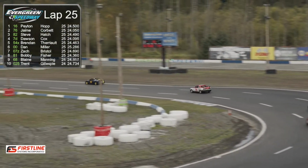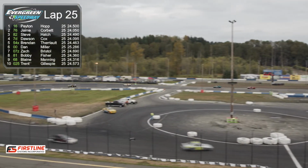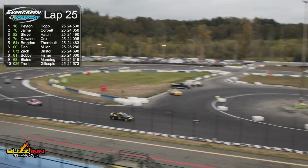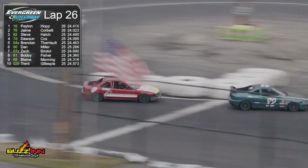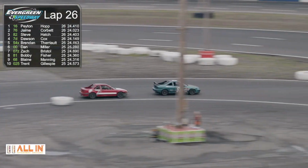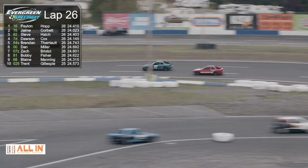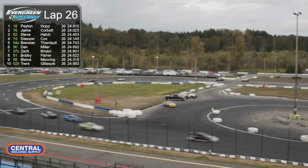Another good shot at Jamie Corbett there in the second spot, as he has managed to pick up a few seconds and a few yards on the back end of the 16 of Peyton Hopp as they complete one more lap. Man, maybe Corbett might be able to catch him up. We'll see here in a few minutes, as we've got 4 laps to go for our Interstate Hornet A main event here at Evergreen Speedway as part of Home Track Heroes tonight. Dawson Cox looking to get underneath the car, and that looks like it's still going to be Steve Hatch in that third spot.